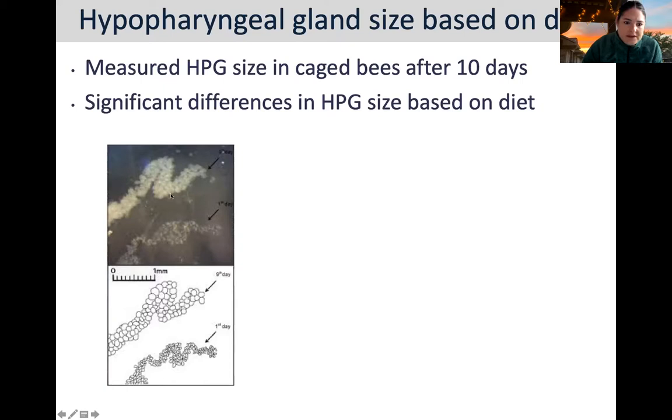And those are these little balls or little grape-looking structures called the acini, and the singular is acinus. So one is acinus, multiple are acini, and those are the acini. And they're much larger in 9-day-old bees, which are nurse age bees, than in 1-day-old bees because they just came out. So they get very well developed in bees that are of appropriate nurse age.